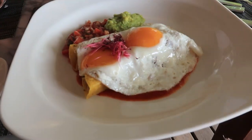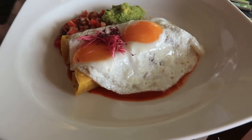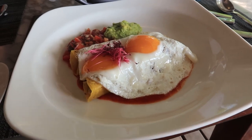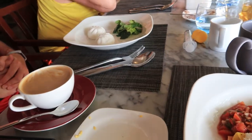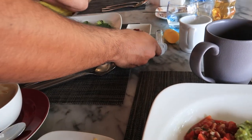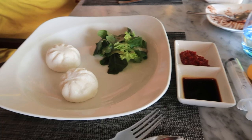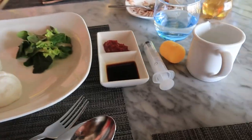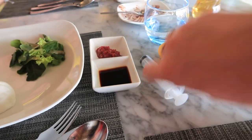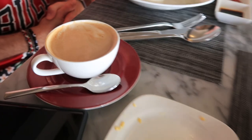So round one of breakfast. This is the Mexican breakfast. Love me some Mexican food. I'm not always keen on fried eggs, but I said to keep it on. And Chris has got steamed buns. Chicken char sui steamed buns come with some soy sauce and sambal. Sorry, I'm just probably wondering why we've got that. Chris has brought himself some coffee syrup to put in his lattes.